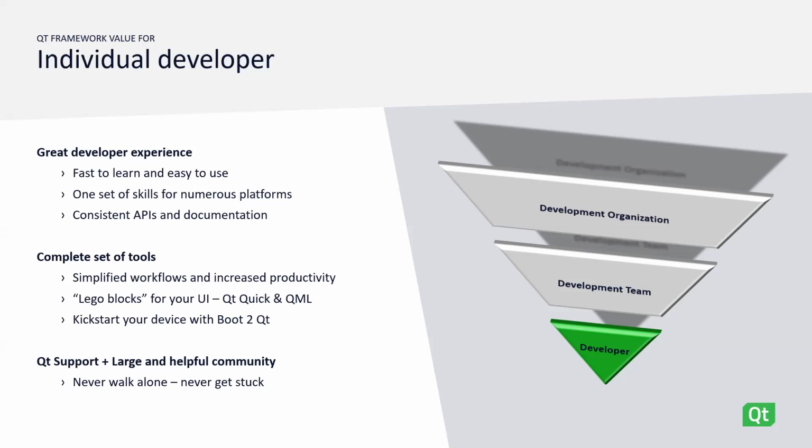So you don't need to find those from somewhere else. We can think of it as a Lego block. There are a lot of Lego blocks out there. It's more about imagination and how you utilize them as a developer. And you can really kickstart your project with the ready-made reference images on Meet Qt, so that if you take an industry-standard evaluation board, you can get it running in a matter of minutes.